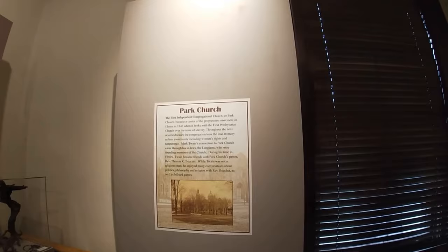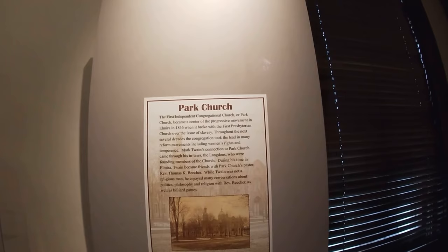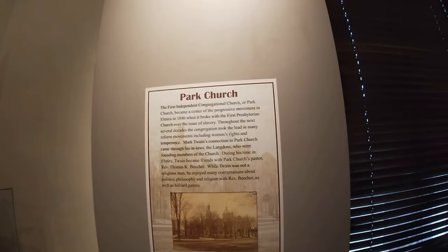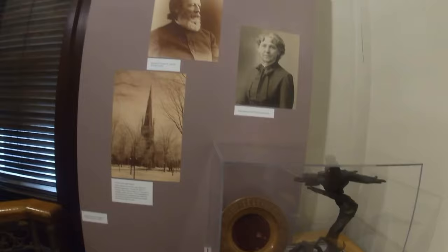Park Church, the first independent congregational church, became a center of the progressive movement in Elmira back in 1846 when it broke with the First Presbyterian Church over the issue of slavery. Some old artifacts here.